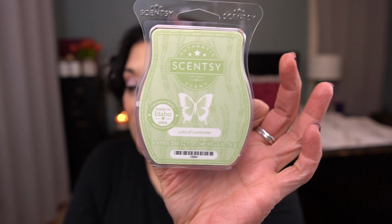All right, so those were the 20 that were voted on. Now for the 5 extra that were added in. The first one I have is Lots of Lavender. And this is wild lavender fields and chamomile-filled gardens. I love this contrast of green and purple. It's really pretty.